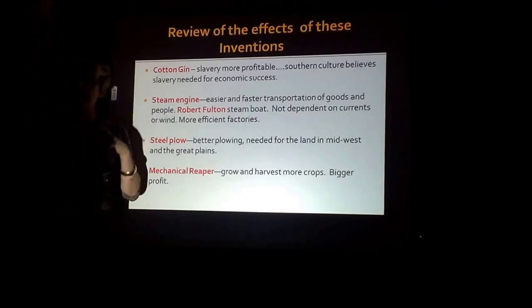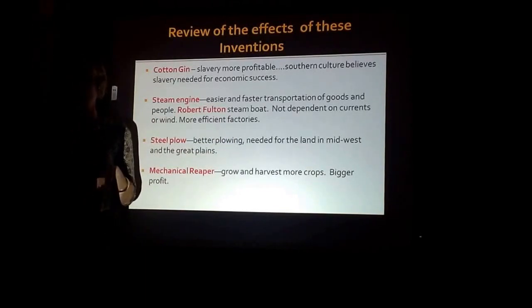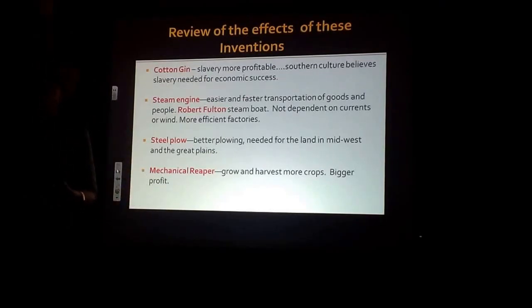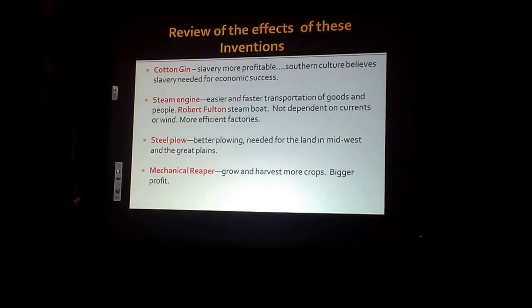The steam engine made easier, faster transportation of goods and people. Robert Fulton put the steam engine on a boat and figured out how to make a steamboat. Now, we are not dependent on currents or wind or the weather. And so we can move products across the country on these major waterways. So factories in the east, as people are moving out west, can produce items in the east, put them on these boats. These boats can carry tons of it to the west where people need these products.